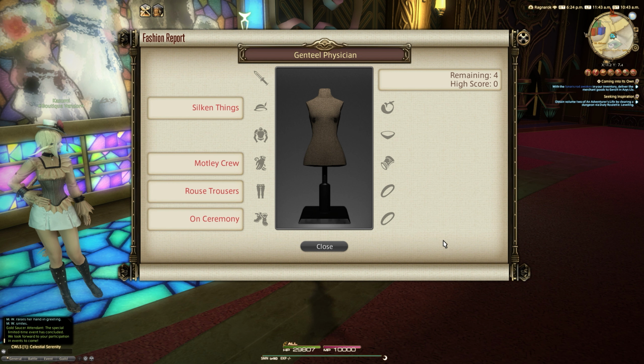In this video we have a 100 score, the easiest 80, and also the 80 with dyes. So without further ado, let's hop straight onto that 100 score.